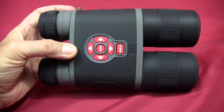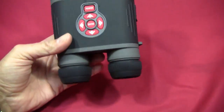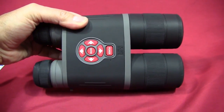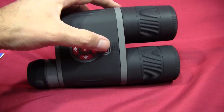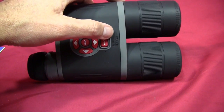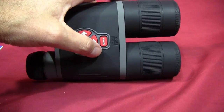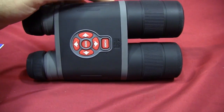To give you an overview of the binoculars, what you can see here is that this is the top of the binoculars, and up here you've got your keypad or your input pad, and power on, enter, and some arrow buttons for navigation. It says right here GPS or Wi-Fi, which I guess is indicating that it's capable. I believe that little hole right there beside my thumb is the microphone.